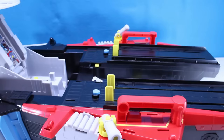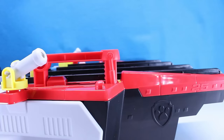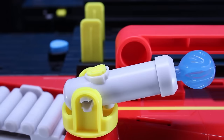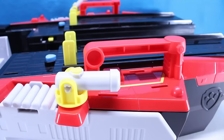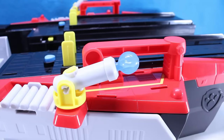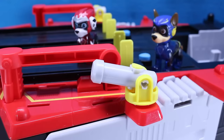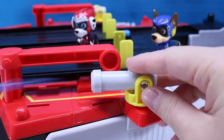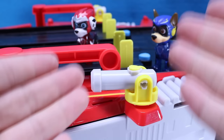On the deck here, there are two cannons, one here and one here. They can launch these blue projectiles. There are 4 in total. Let's try it out. So you just put it in here. Press this yellow button. Now let's try the other one. That's super cool, and those launch really far too.